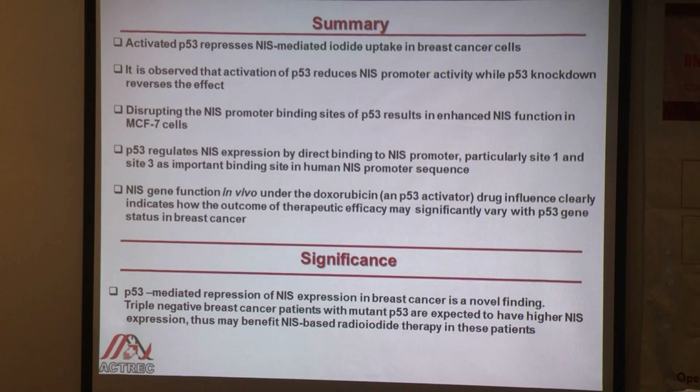As we all know, P53 mutations are very common in cancer, especially in breast cancer and in triple negative breast cancer patients, who commonly show P53 mutations. They lack all the hormonal receptors, ER, PR and HER2, so the tumors are more aggressive and more challenging to treat. In these triple negative patients with mutant P53, our IHC data also show moderate to high expression of NIS protein. So at least they are expected to benefit from NIS-based radioiodine therapy.